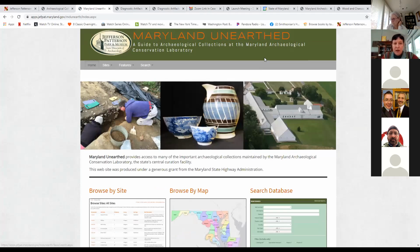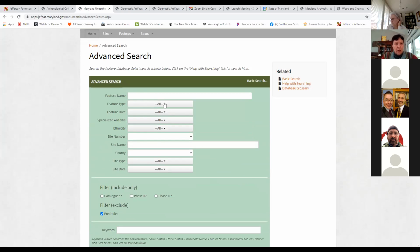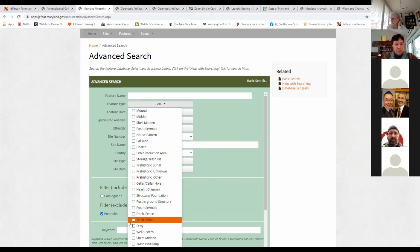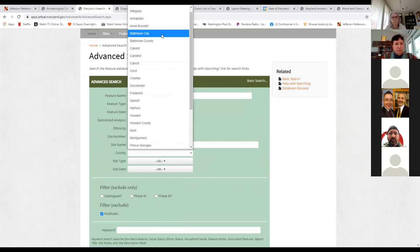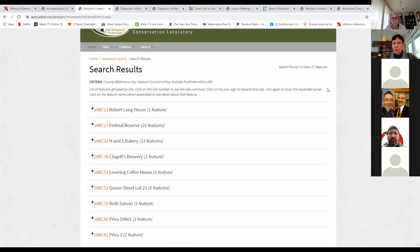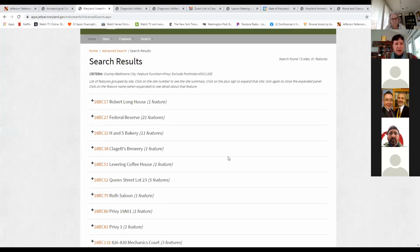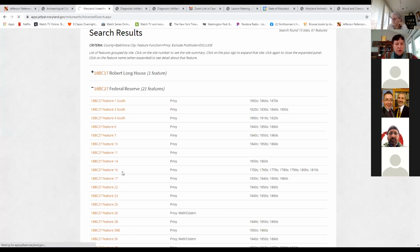And then you can also search the database. I'm going to do an advanced search. So I would say if I wanted to see all of the privies from Baltimore City, you can see that there are 61 features from 13 sites in Baltimore City. And if I click on 18 BC 27, you can see all of those features.